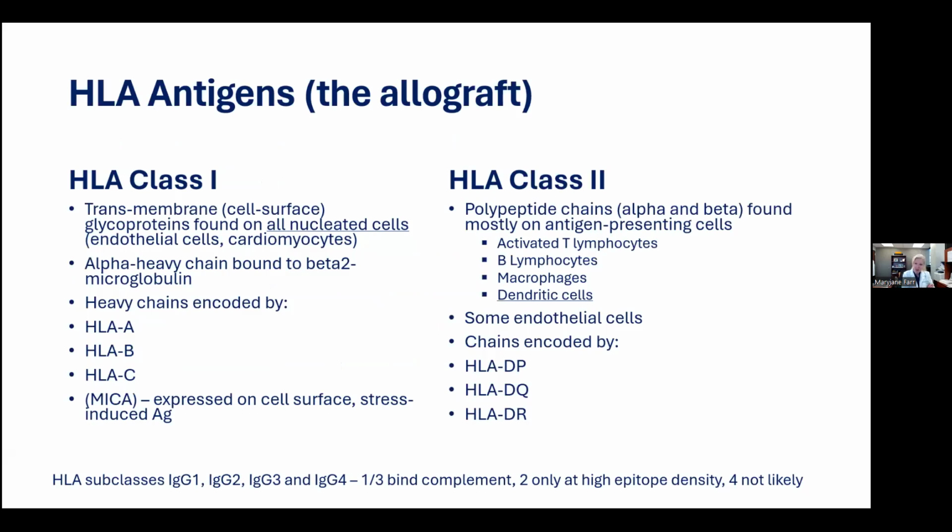Okay, so what are HLA antigens? We know that class 1s are transmembrane glycoproteins found on all nucleated cells, and they're characterized by HLA A, B, and C, and also MICAs in this category, what we would think of as sort of a non-donor specific antibody, but can be quite immunogenic in transplant. The class 2s have an alpha and beta chain for each of them. They're polypeptide chains. They are found mostly on antigen-presenting cells and cells that are activated by either infection or inflammation or rejection. And they're characterized by HLA DPs, DQs, and DRs.